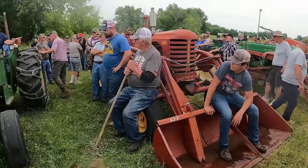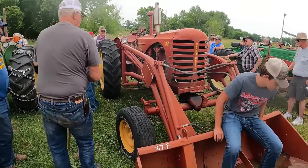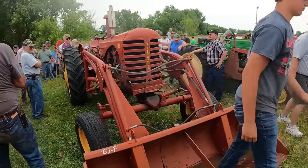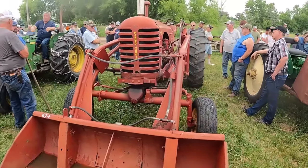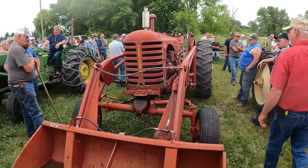$425. Here's the nicest running little Massey you ever seen. It's got power steering. It's got hydraulic down pressure on the loader. Hydraulic two-way pressure. You got wide front. I drove that out here. They brought it in, parked it up there. I drove it out here. Power steering, hydraulics. I mean, there's a nice, nice loader. There's a good Massey and a good old 44. You bet. Looking good, Dale.